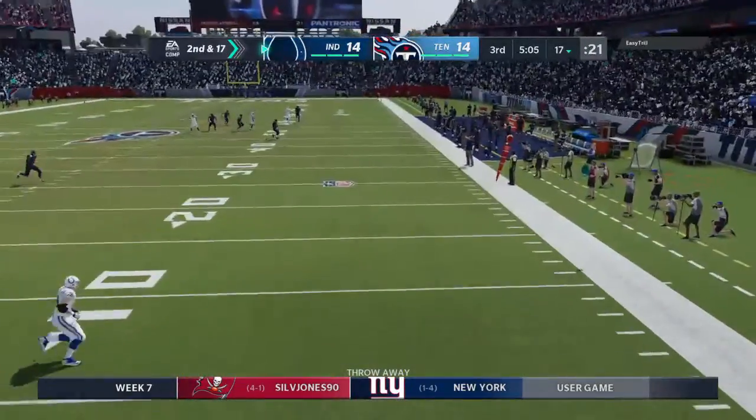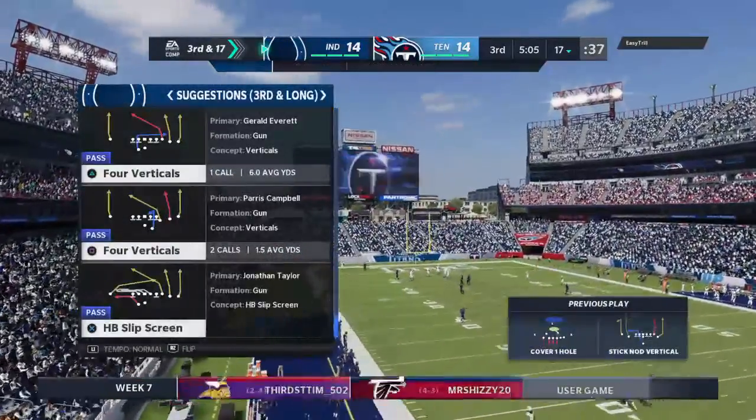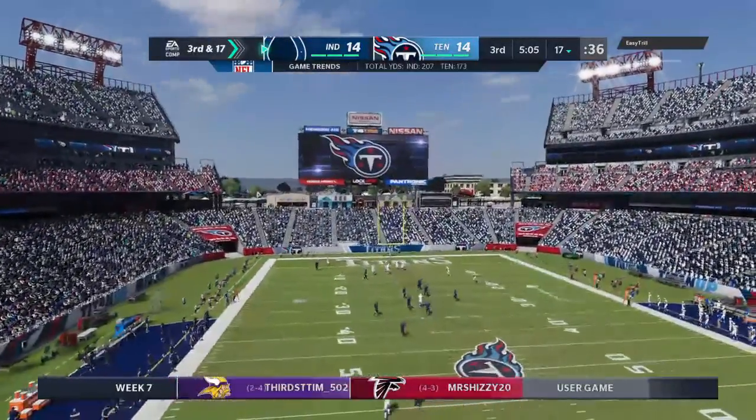Flushed out right. And he's just going to get rid of this thing. To no one here. He throws it away. And now it's 3rd.